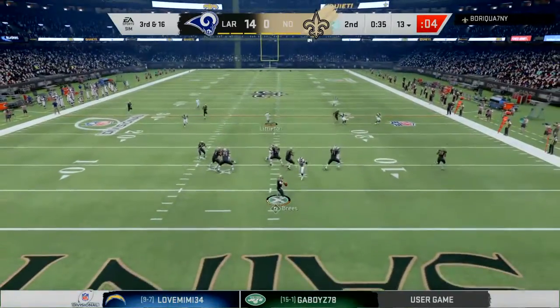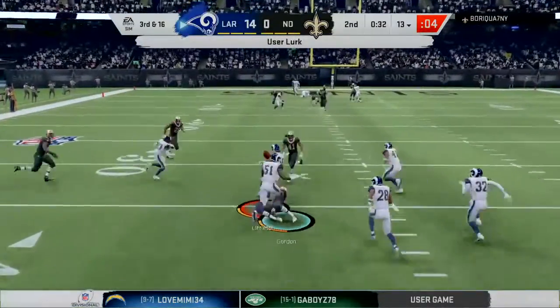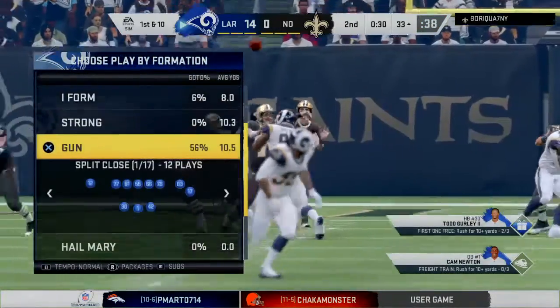On 3rd and long, it's Brees. Into a double team, and it's intercepted. Picked off by the linebacker, Cory Littleton. And he's able to get it back to the 33-yard line.